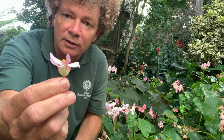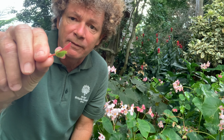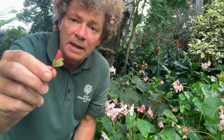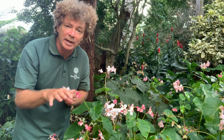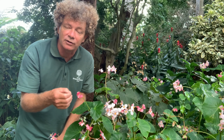Once the pollen's received, fertilization's taken place, the petals fall off the female flowers and they create a kind of winged capsule that splits open to literally release thousands and thousands of seed. Now, the fact that they have separate male and female flowers on the same plant, and there are so many wild species, has meant in cultivation it's relatively easy to create new hybrids.